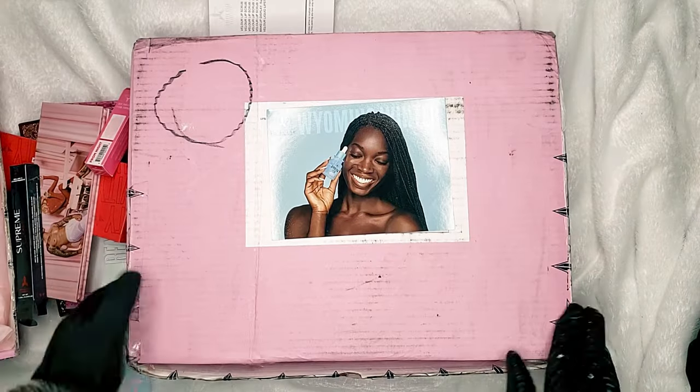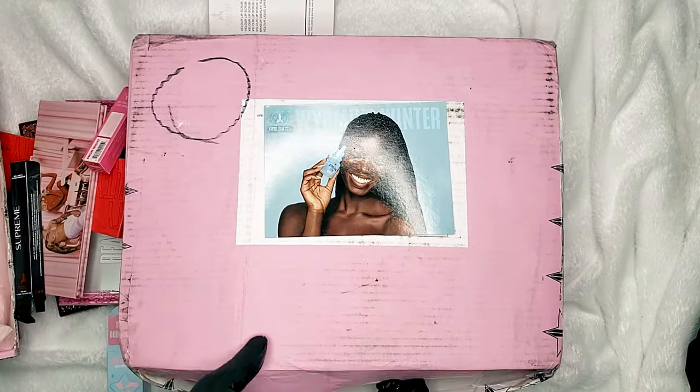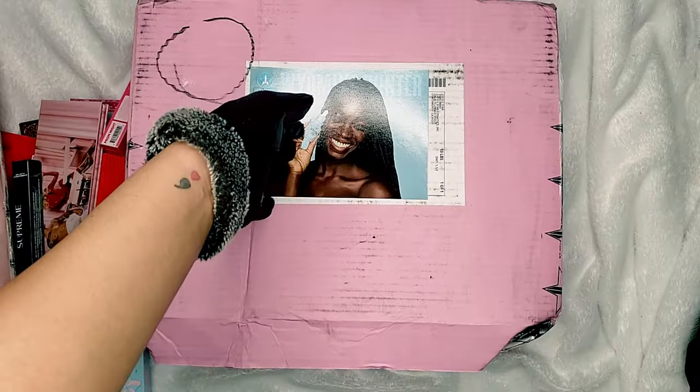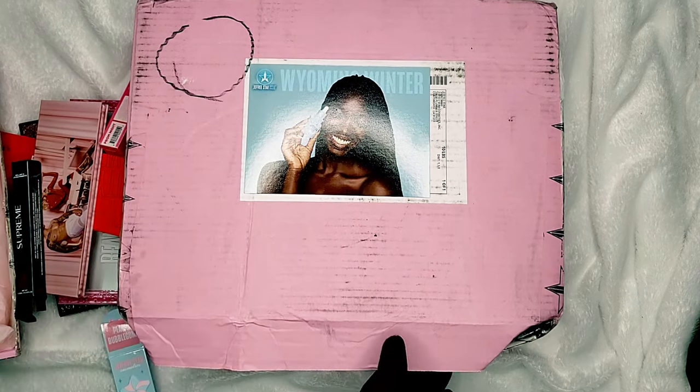Please, Jeffree Star Cosmetics, next time, please take care of this because it's easy to grab something from here. Oops. Here it says 10 pounds. So, yes. So we do have 10 pounds. Let's see what we have.